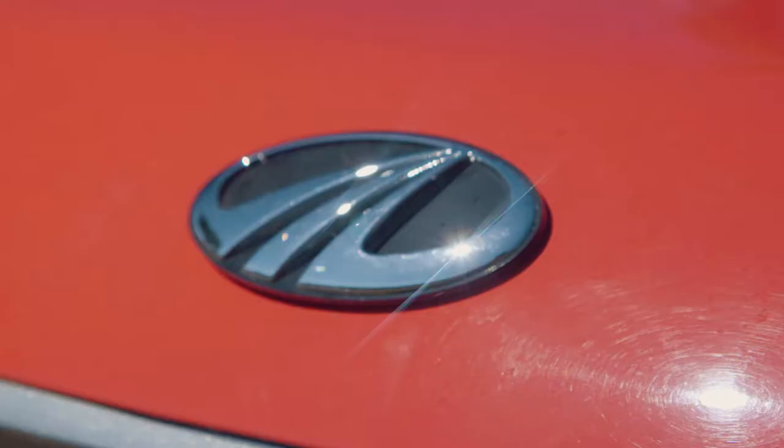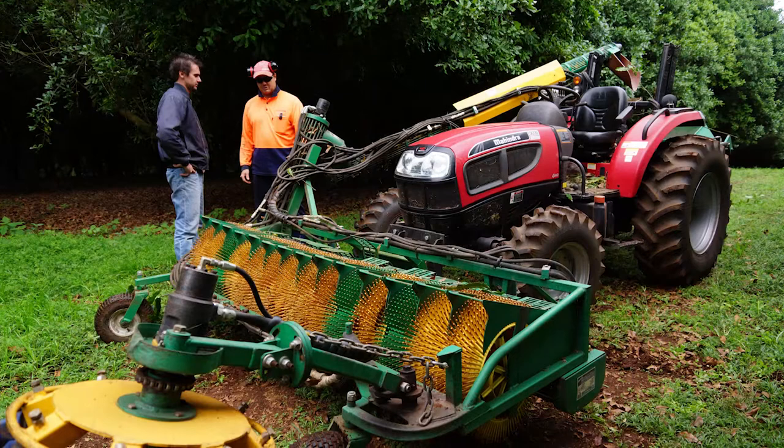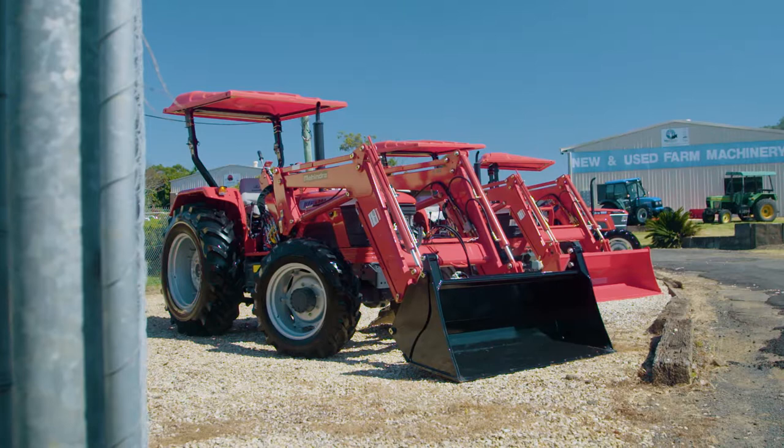For the Mahindra tractor in the macadamia industry, when we put a harvester on them, we can get them very low to the ground, which is good for the farmers' prunings. And they can get underneath their trees. They have a good ground weight that makes them very stable, as we have a lot of steep country in our area, which lends itself to the Mahindra product.